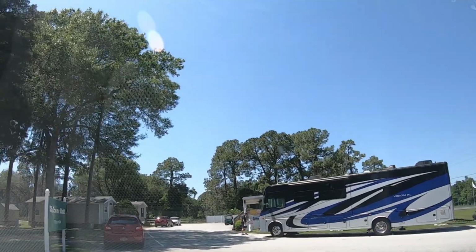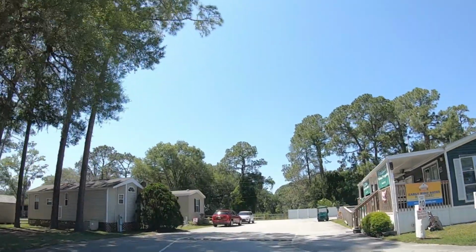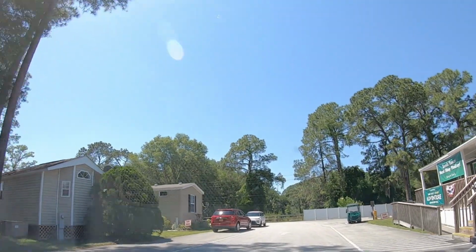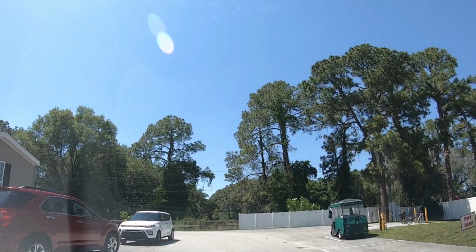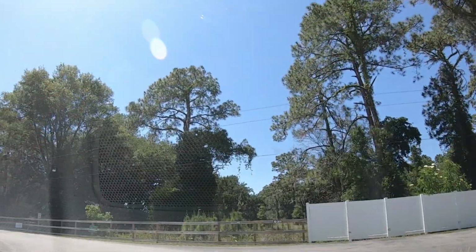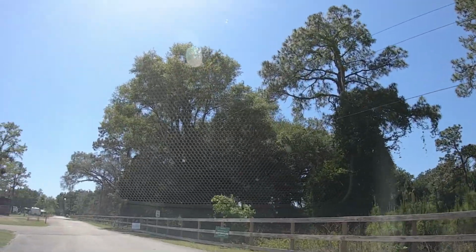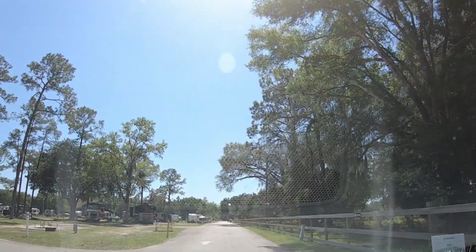And we're going to bring you back around to this space where we're parked. And as we do, anything special you want to add about the park? Just that I really was comfortable here. I really liked it a lot. For being near the main road, it's just off of 75, just off the Turnpike, it's nice and quiet. It surprised me how quiet it was.